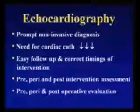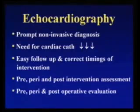It is a prompt, non-invasive diagnosis. By defining anatomy, cath is needed only for the hemodynamic assessment whenever there is an issue of pulmonary arterial hypertension. Otherwise, it's only for the intervention. So the need of cardiac cath for the diagnosis has decreased a lot in this scenario. By echo, we can do repeat echo examination, so follow-up is easy. Plus, by that, the timing of intervention can be defined. We can do assessment in the pre-op, peri-op, and the post-operative period.